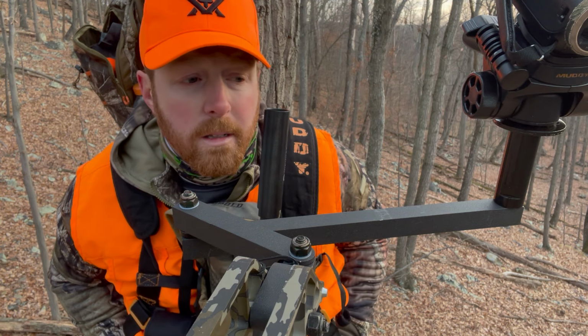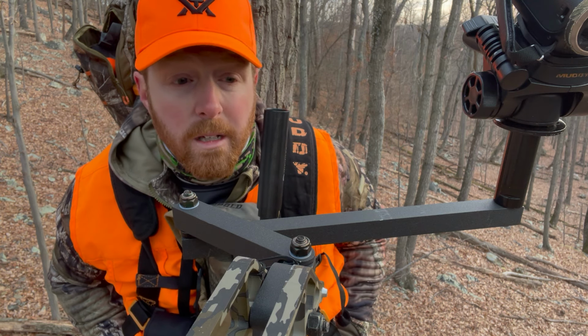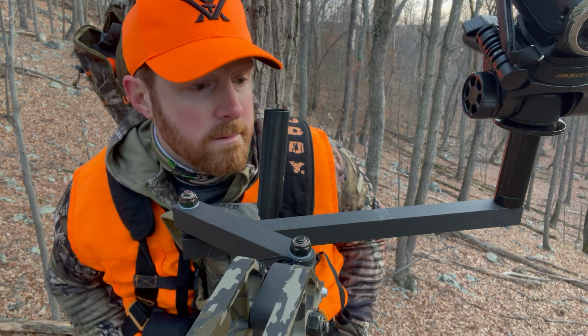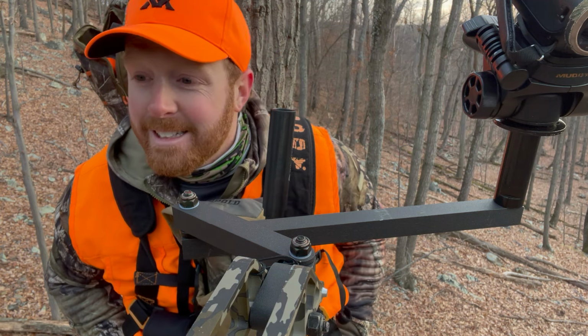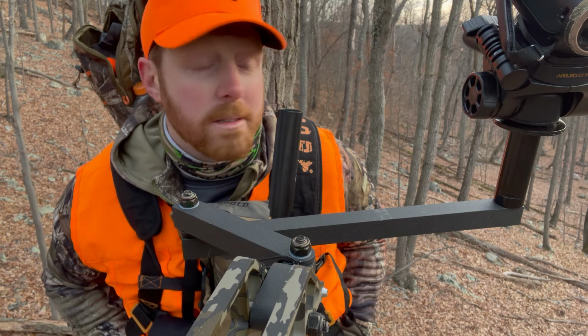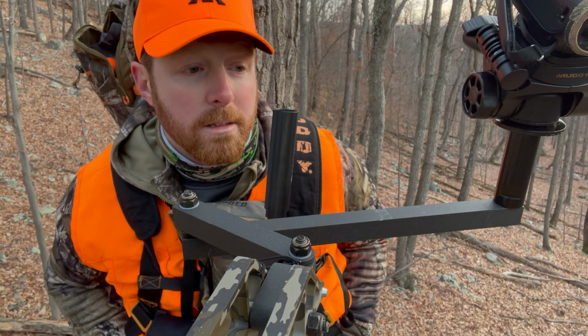We'll get a true measurement, but I think about 80 yards. We got him. It's a nice buck. Not a giant, but excited to see this guy.